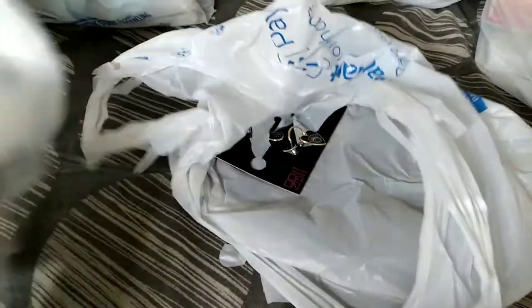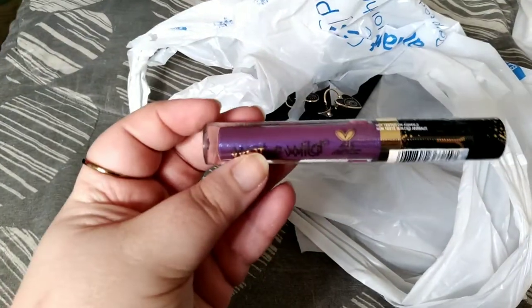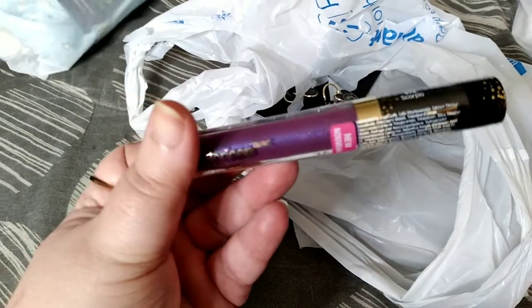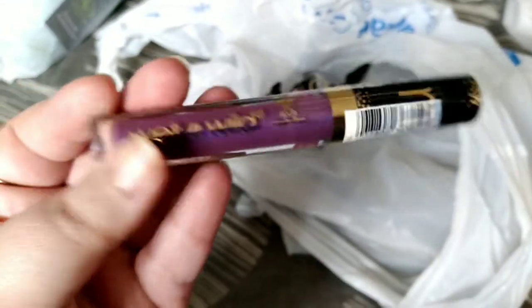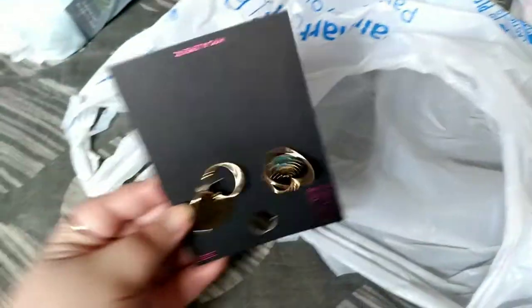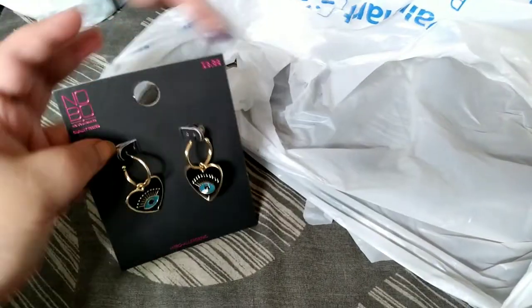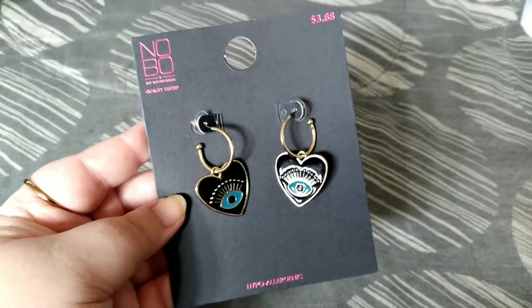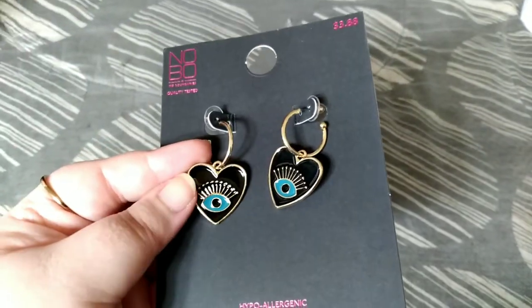There is another item in here. Where is it? This is from Wet n Wild. I think this is supposed to be part of their Zodiac line. So I got mine in the shade Scorpio. They did have Gemini, but the Gemini was ugly. And here, from the No Boundaries, $3.98, these beautiful little earrings I got for myself.